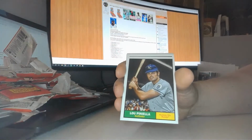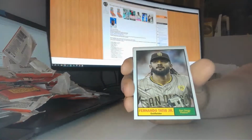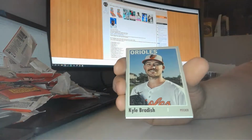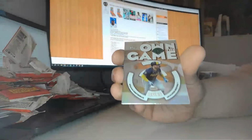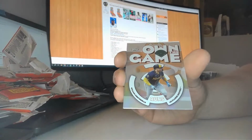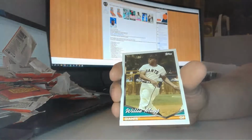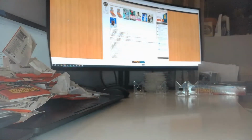Let's see. We have a Lou Piniella going to Kansas City. Fernando Tatis Jr. going to the Padres. Stephen Kwan to the Guardians. Kyle Bradish going to Baltimore. Jasson Dominguez going to the Yankees. And Own the Game for Milwaukee of William Contreras going to Noma. The Willie Mays going to the Giants. And a Brenton Doyle going to Colorado. All right.